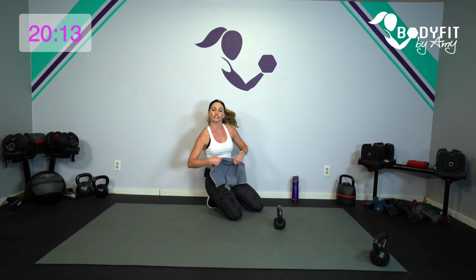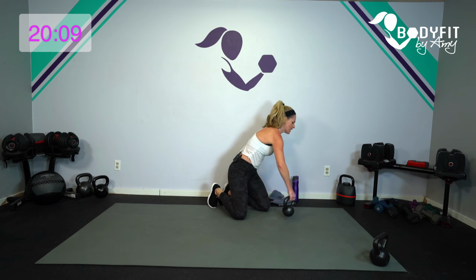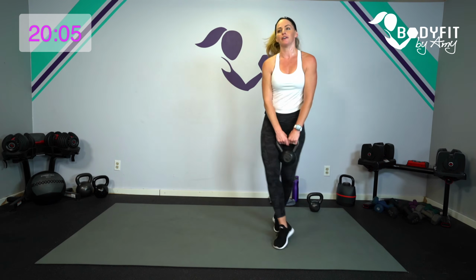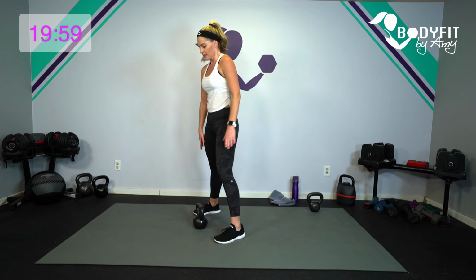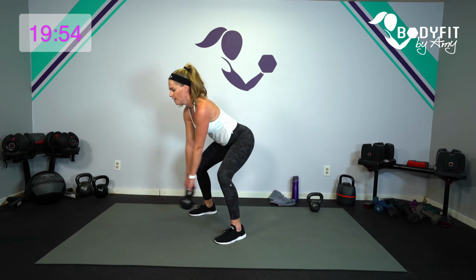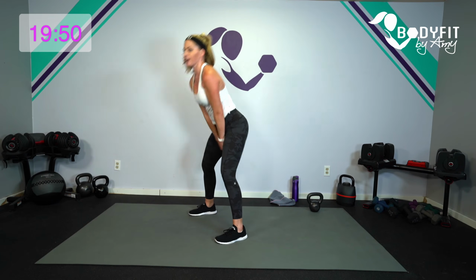Okay, set yourself up for some swings again. Whew. Bring it up. I'm gonna grab my kettlebell here, set it in the center, hinge in those hips, drive it back, power it up, lock it out. Here we go. Prep it. 3, 2, power, up, driving back.